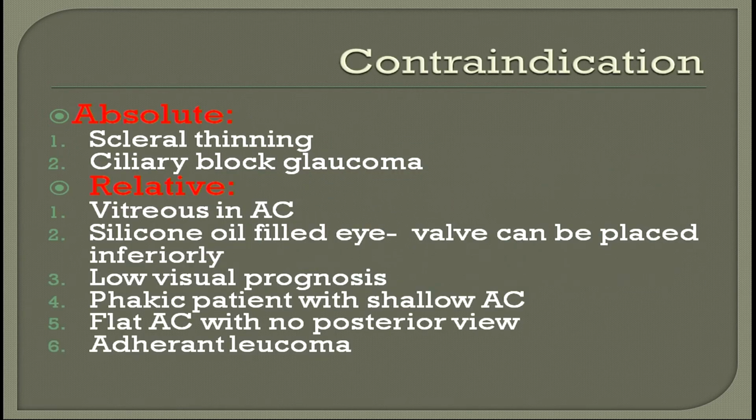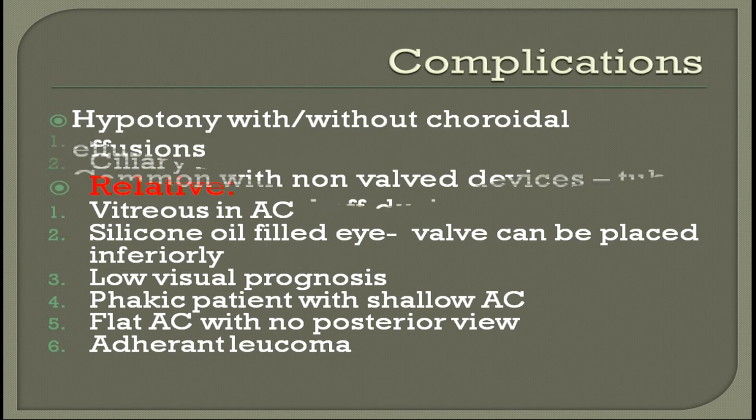Contraindications: absolute contraindications are only scleral thinning and ciliary block glaucoma. The rest are relative, such as vitreous in the AC, where, if vitreous is plugging the tube, we can do a YAG laser. Others are silicone oil-filled eye, low visual prognosis, and phakic patients.